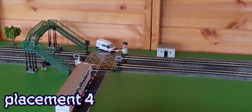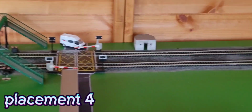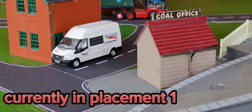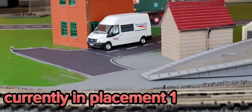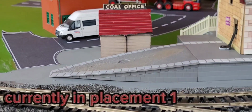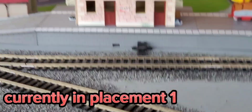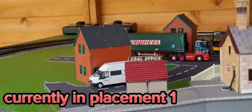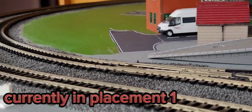So you guys can let me know what you think in the comments below where you think I should put it, but I think I'm going to put it back into spot number 1. I personally think it works best there, as it also makes sense, as you wouldn't really see a Network Rail van not very close to the track. I think it just looks quite good there.